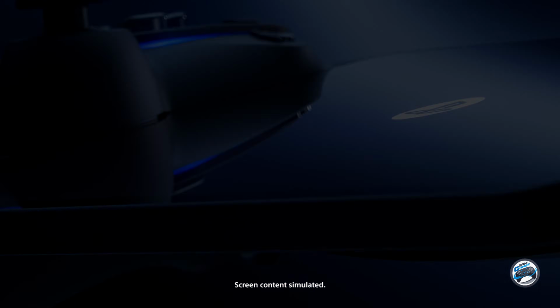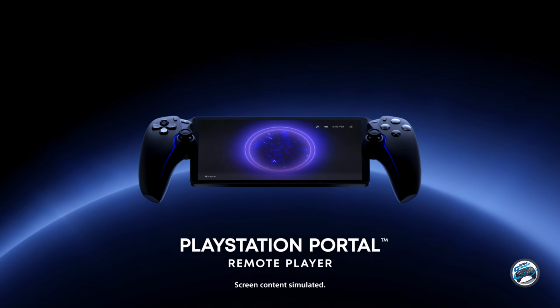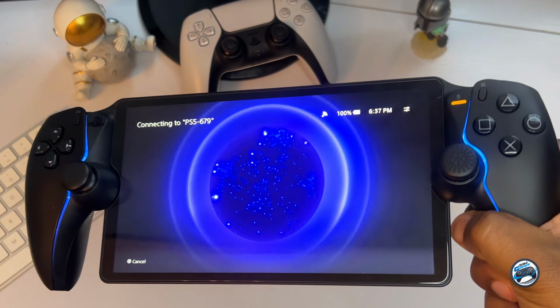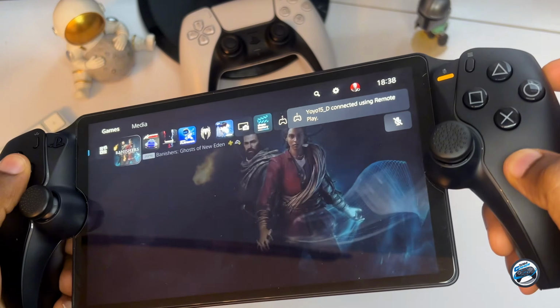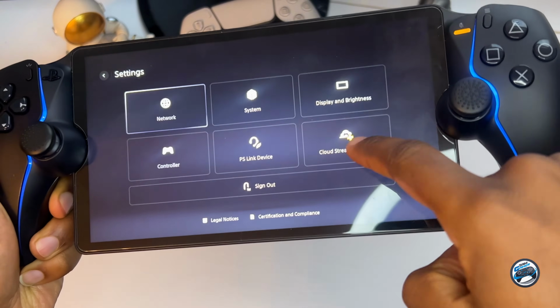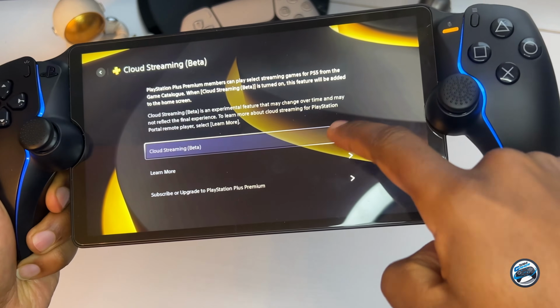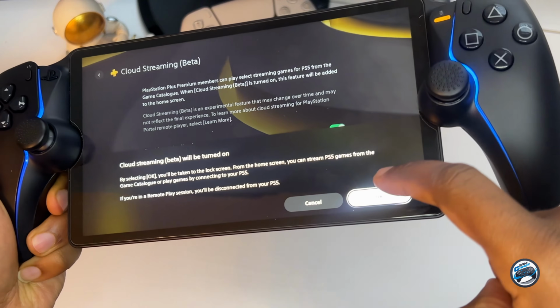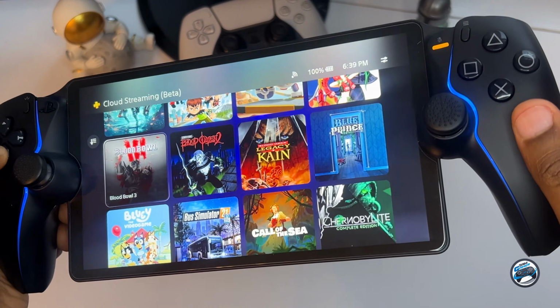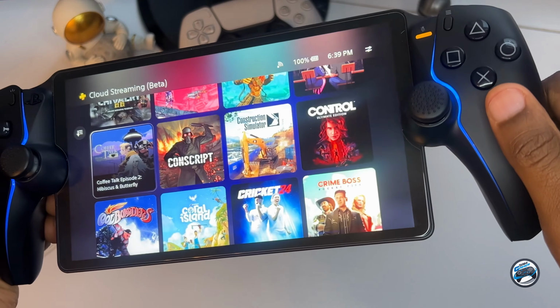PlayStation Portal has been out for a while now, and honestly, it's evolved a lot since launch. At first, it felt like nothing more than a remote play screen tied to your PS5, but with Sony rolling out cloud streaming for PS Plus Premium members, it's finally becoming something more. You can now pick up the Portal, connect to Wi-Fi, and dive into a growing library of PS5 titles without even turning your console on.